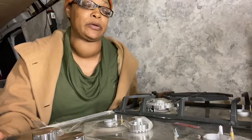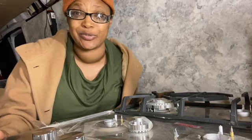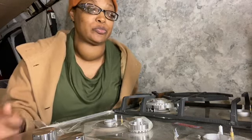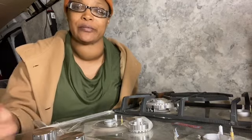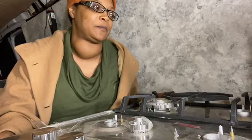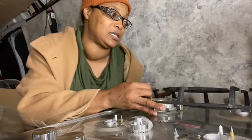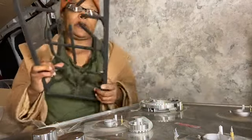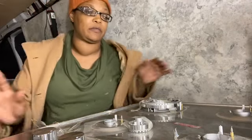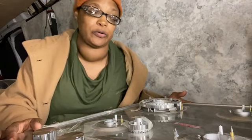If not, I'm gonna return it, which I hate doing returns, especially online. I hate doing online returns. I end up keeping stuff instead of returning it, and this is a lot of money to just keep. But we're gonna see if this is going to work for what we need it for.